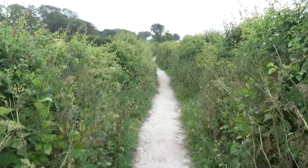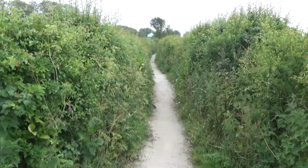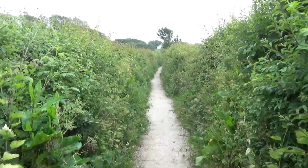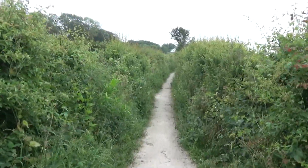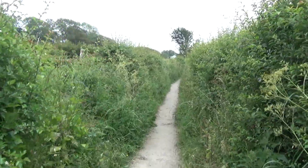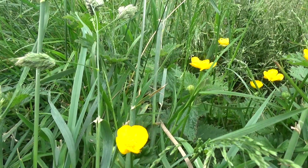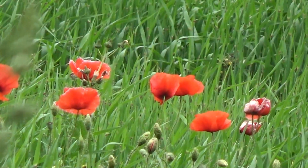I think this would be suitable, or it has been suitable, because we have had wheelchairs down here before, but it's a nice little walk. It's easy going. It's a relatively flat walk, lovely countryside. You've got an abundance of bird song and wildflowers and different sorts of things knocking about.